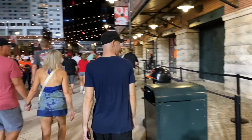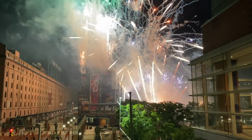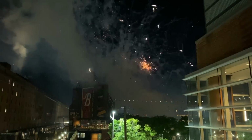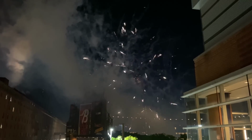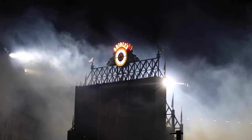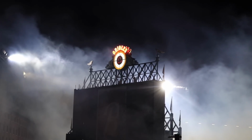I wanted to make a quick exit because of a fireworks show. I didn't want to get hung up inside, and I knew that I'd still be able to see them from a big staircase at the nearby Hilton Hotel. And you know what? It's just as well that I put some distance between me and the ballpark because, man, there was a lot of smoke, and I'm glad to not be breathing it.